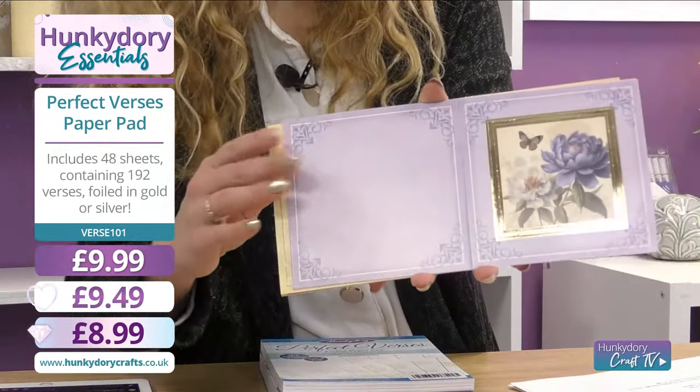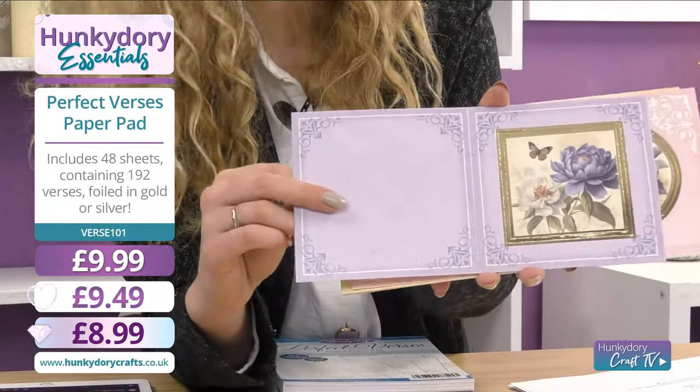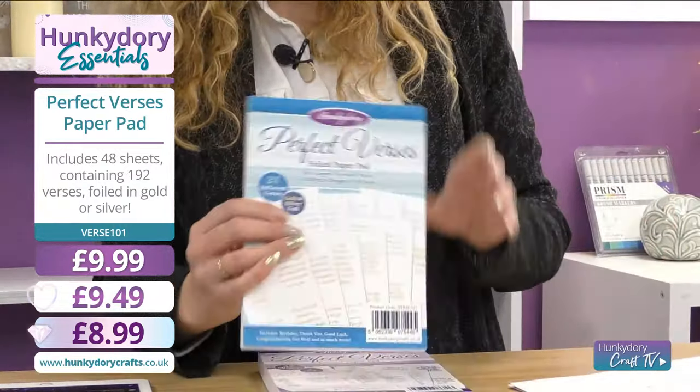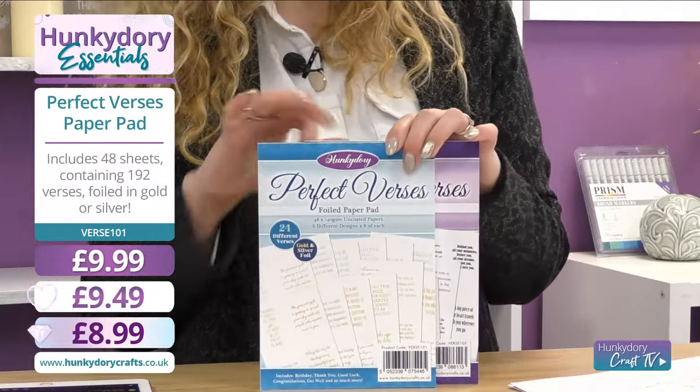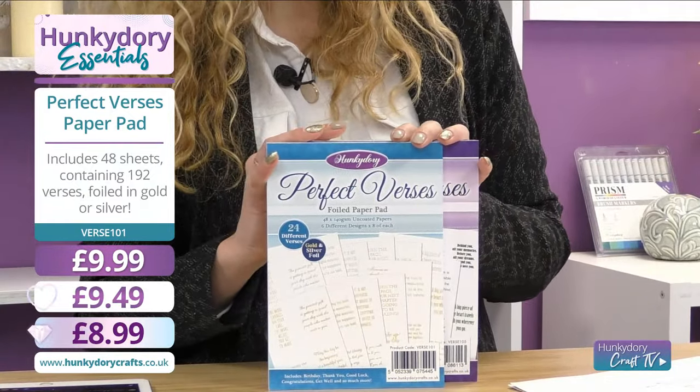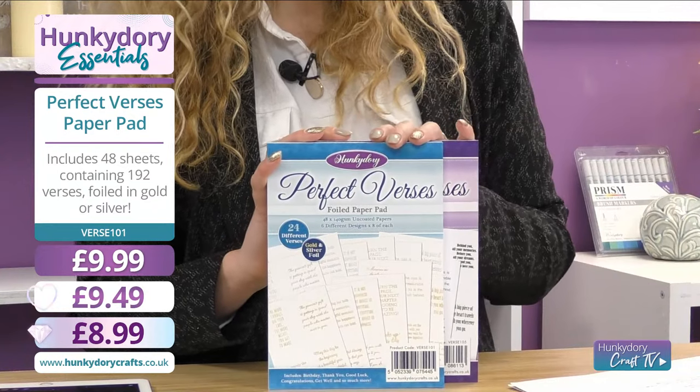It really is, absolutely. So if you do want to use them with other things, you absolutely can. And the one thing we thought would be really nice is our wonderful Perfect Verses. Now, these are so great. Again, if you're getting your craft stash ready for the year's occasions throughout 2024, they are so great.